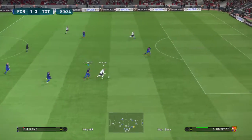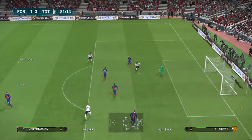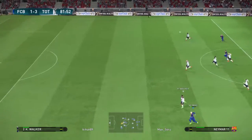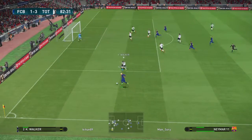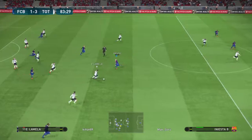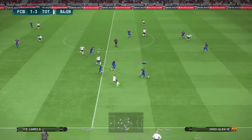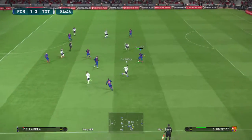Now it's Kane. Well, they can break here. Kane floats one over, cut out in the nick of time. Now it's Luis Suarez. That's not going to make it. It was a move that looked promising, but eventually thwarted without doing any harm.